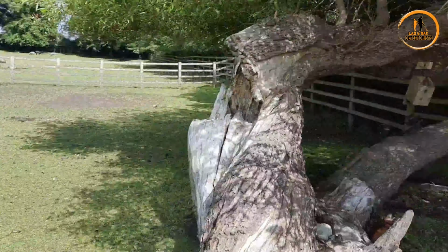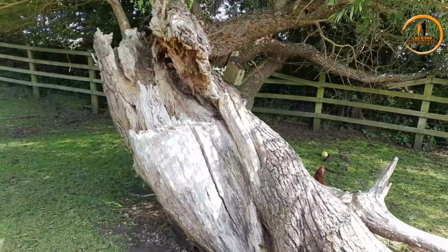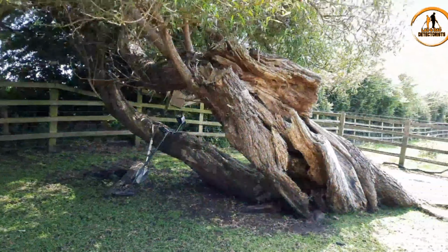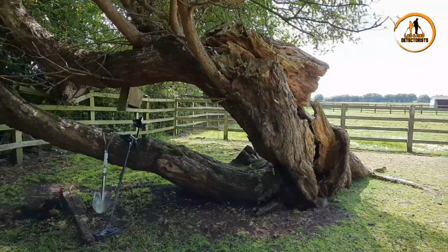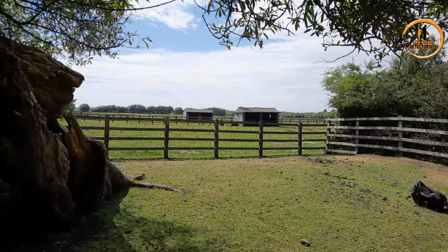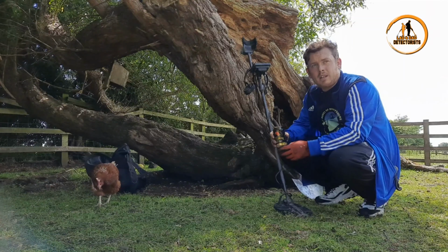So how old is this tree here? It's sort of falling down. Big old tree. Going soon, guys and girls, and a nice copper bag. I'm going home.